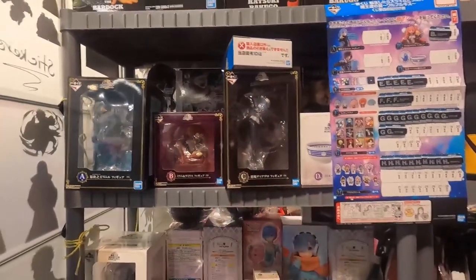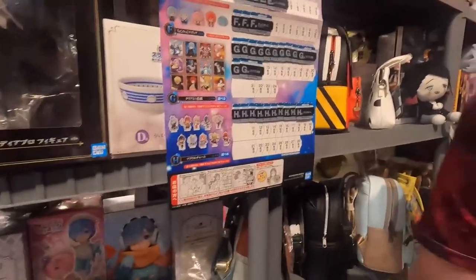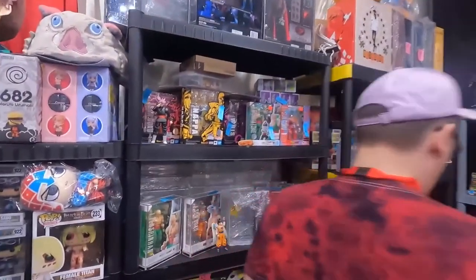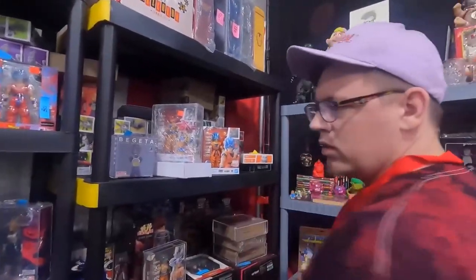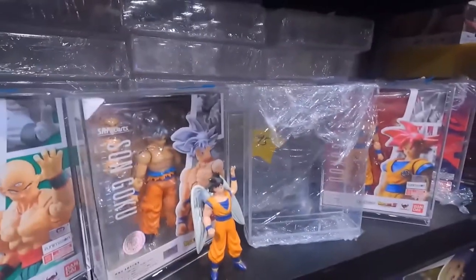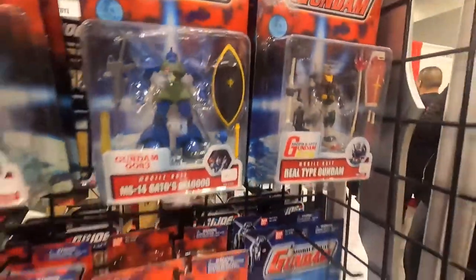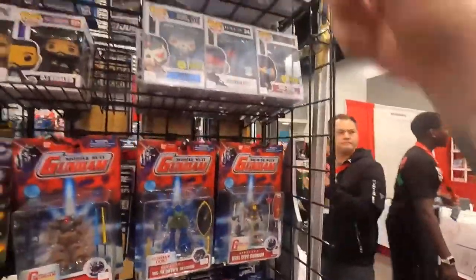We came across this little raffle type thing. Very cool. We had just done one of these earlier in the day at Anohana, so we weren't really looking to do it again. So we didn't. But it was cool to see it here. And these custom cases for these figures was really cool. Then we came across some Gundams. These are actually kind of rare to find still in packaging.